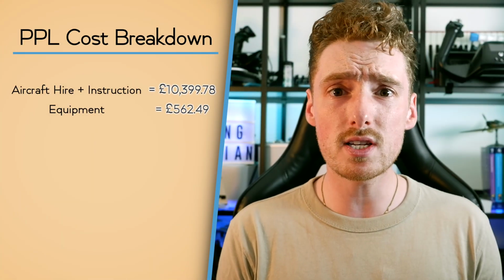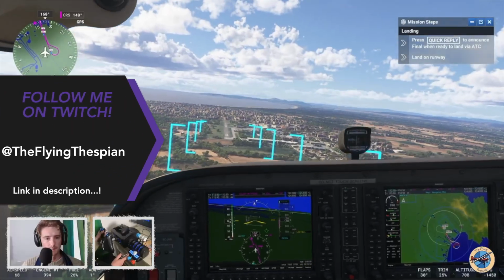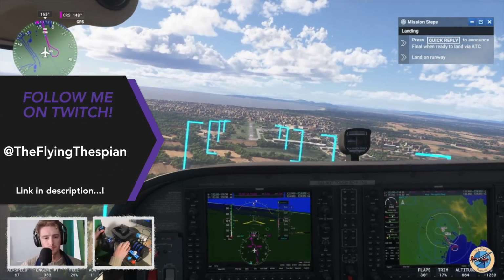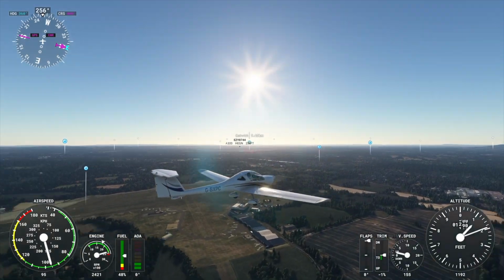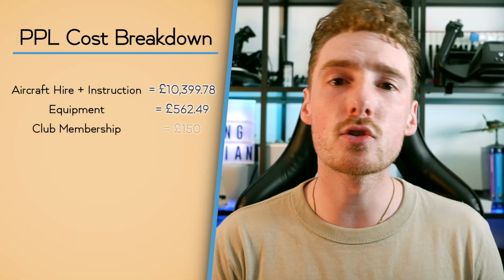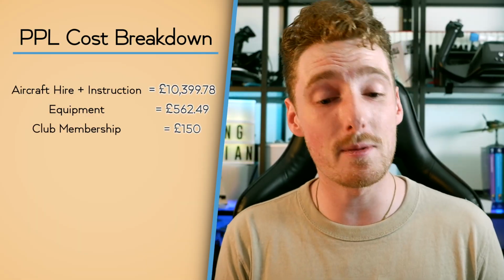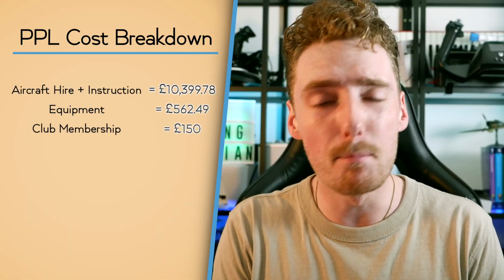The last thing, and honestly I think one of the most important, is that I bought the full version of Microsoft Flight Simulator. Now I do have the Xbox Game Pass, so I do get the base version of the game, but the Katana that I passed in is only available as part of the full game. It helped so much. Membership to Flying Club, mine was 150 quid for the year, and I was very lucky that my entire PPL journey took exactly 1 year minus a day.